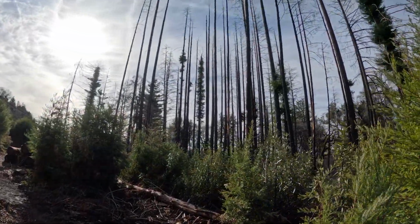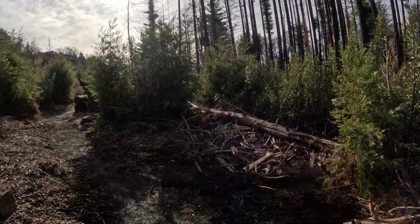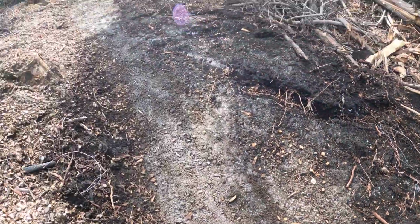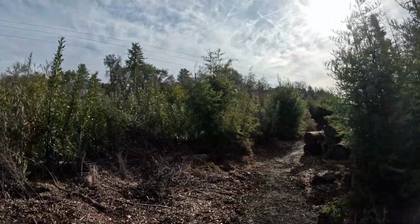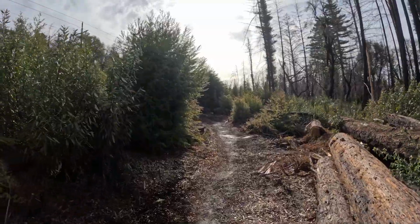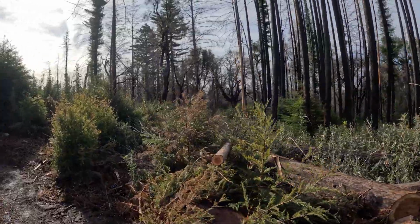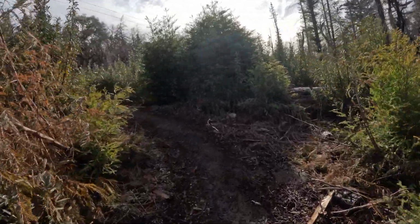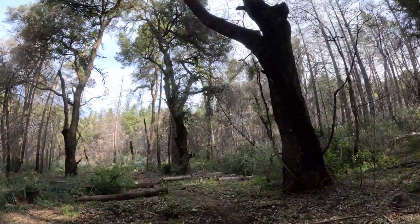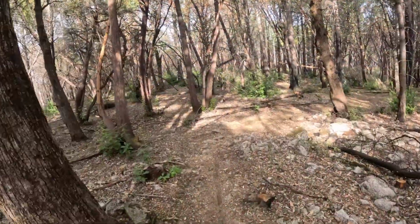Here we go. This is what Big Basin Redwood State Park looks more like. All the regrowth on these trees. And check out these frost crystals. Almost like you're walking on salt flats. All these little new guys. Back in the woods on the way up to the Live Oak Trail. At least the unburnt woods. I guess they're a little singed. Rocky forest trails.